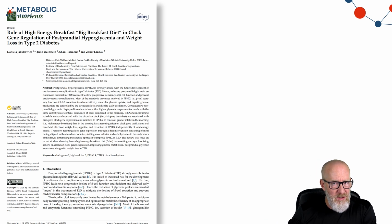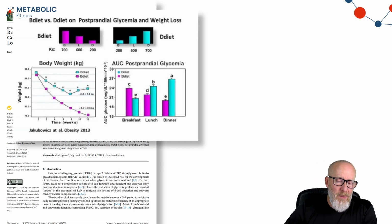I want to show you that these two groups had the same number of calories, 1,500 calories a day, which for most people would probably lose a little bit of weight, but they just ate them at different periods of time throughout the day. Take a look at this graph here. The big breakfast diet in pink was a 700 calorie breakfast, a 600 calorie lunch, and a 200 calorie dinner. The big dinner was a 200 calorie breakfast, a 600 calorie lunch, and a 700 calorie dinner. Now take a look at this graph. The blue squares on the left-hand side are the weight lost in the big dinner group, and the pink squares are the weight loss over 12 weeks, 3 months, in the big breakfast group.